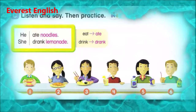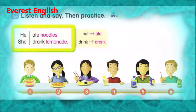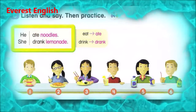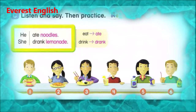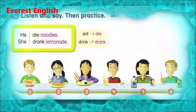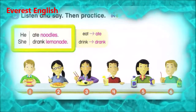1. He ate noodles. 2. She ate curry. 3. She ate sushi. 4. He drank lemonade. 5. She drank grape juice. 6. He drank tea.